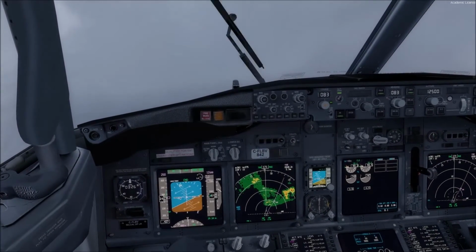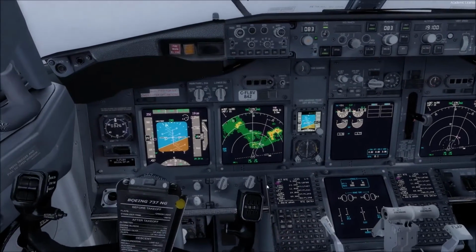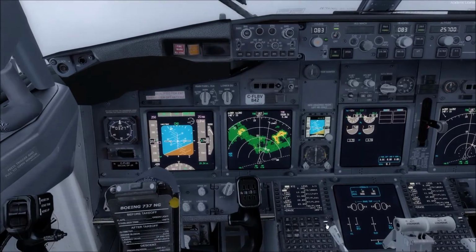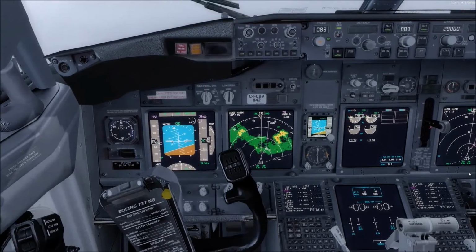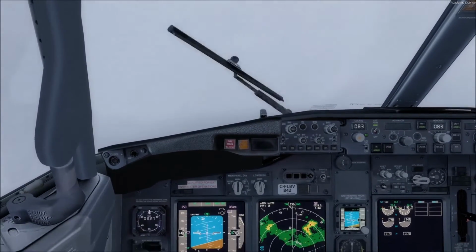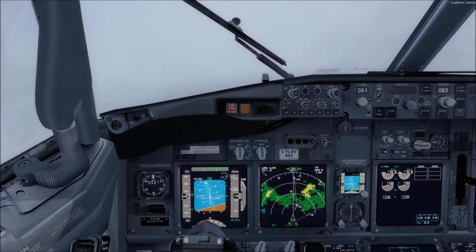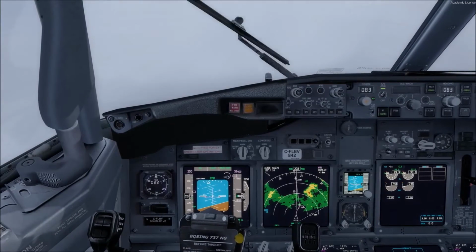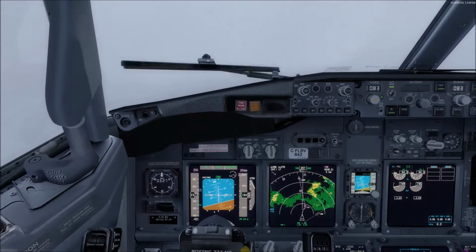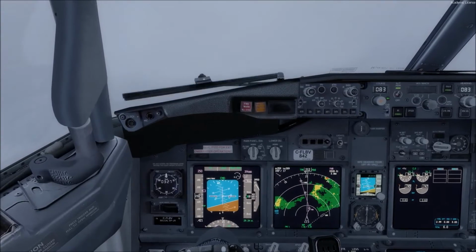And we'll go off to green. Looks like we overshot this a little bit. Confirm execute. Confirm. After takeoff checklist. After takeoff checklist. Engine bleeds: on. Packs: auto. Landing gear: up and off. Flaps: up. No lights. After takeoff checklist complete. Flight level 390. Set. Checked.